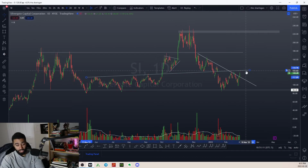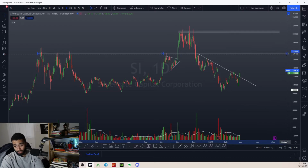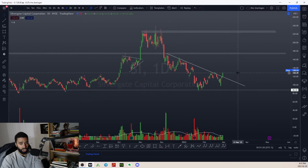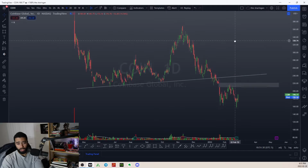So I'd be paying attention to that, and maybe we can get a nice push right back to this 175 zone. Over here, when it comes from 225 to like $91, you know that that's like a sweet buy opportunity. So the opportunity is here on all these names.